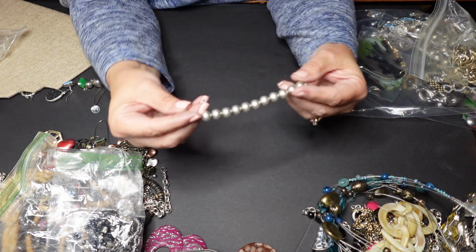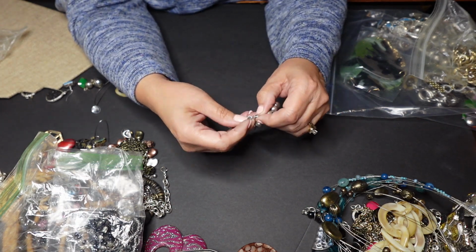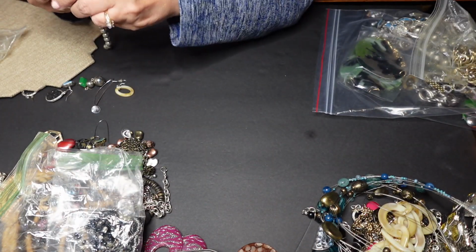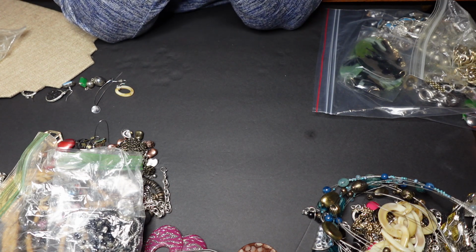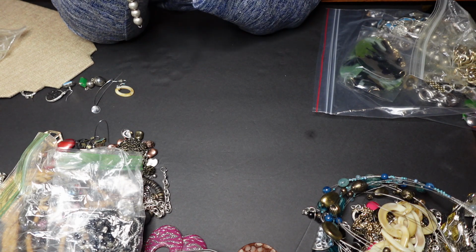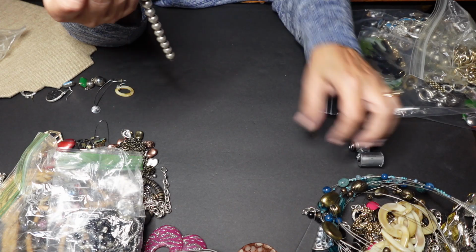So, very different for me. This is a metal bracelet, signed piece. Let's see if I can see it. Might be striking out tonight, but let's try. I hope that you guys enjoy jewelry as much as I do, because I just love looking through these bags. I feel so relaxed now after a crazy day. It's stamped 925.